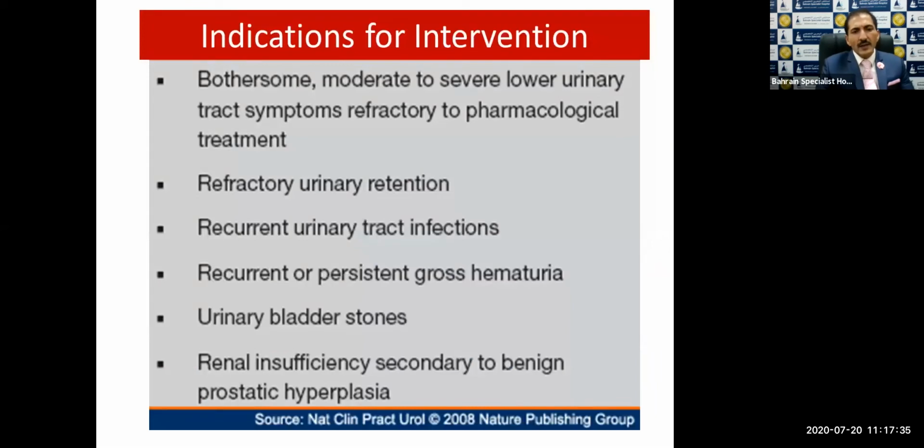So indications for intervention include bothersome moderate to severe lower urinary tract symptoms refractory to pharmacological treatment, refractory urinary retention, recurrent urinary tract infections, recurrent or persistent gross hematuria, urinary bladder stones, and renal insufficiency secondary to BPH.